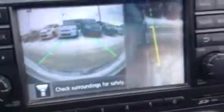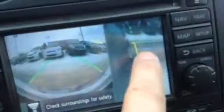Push the camera button again. It shows you just the right side, so that way no more scuffing the wheels when you're parking next to a curb. You got the nice, beautiful sunroof. It's a beautiful seating.